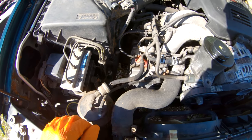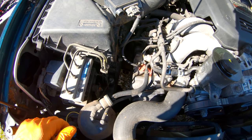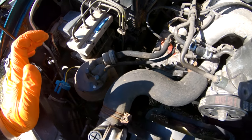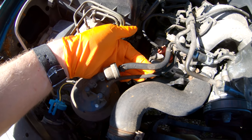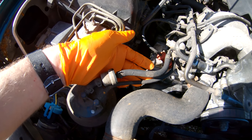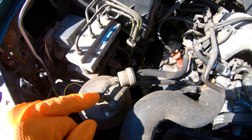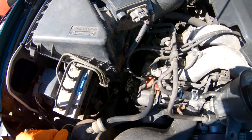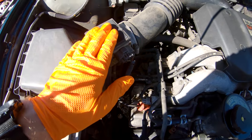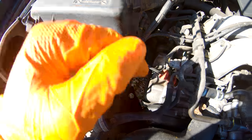Check on our hoses, but they don't seem to be in too terrible of a condition. But hey, better safe than sorry. Vacuum lines are all hard and brittle. They need to be addressed. Occasionally I was getting an evap code. I wonder why. Probably from these old cracked, dry rotted lines. Clean the MAF there. Probably put an air filter in here. Don't know how long it's been.